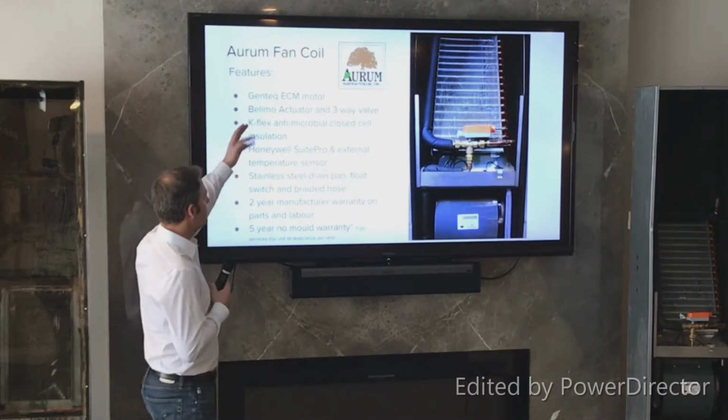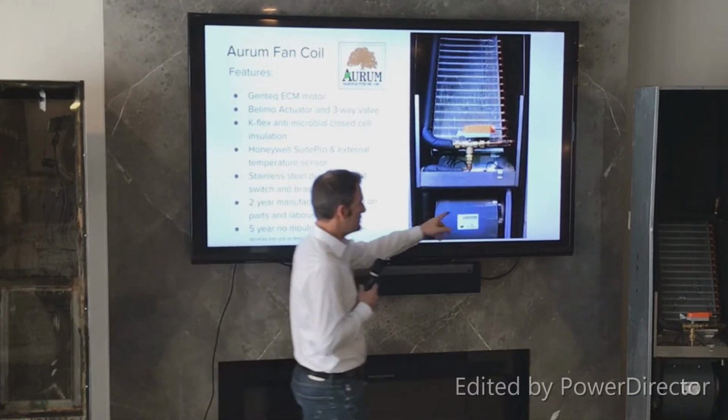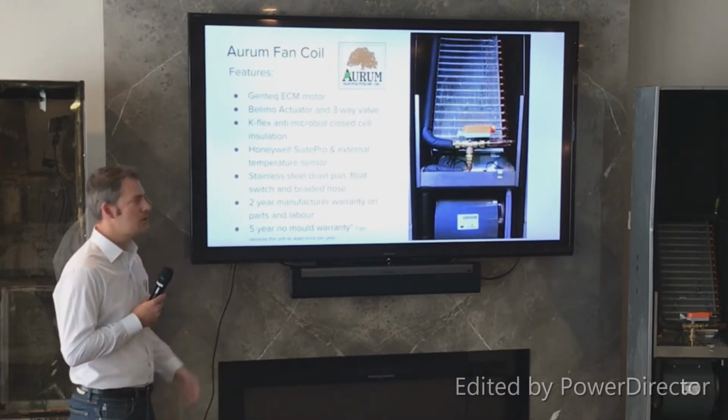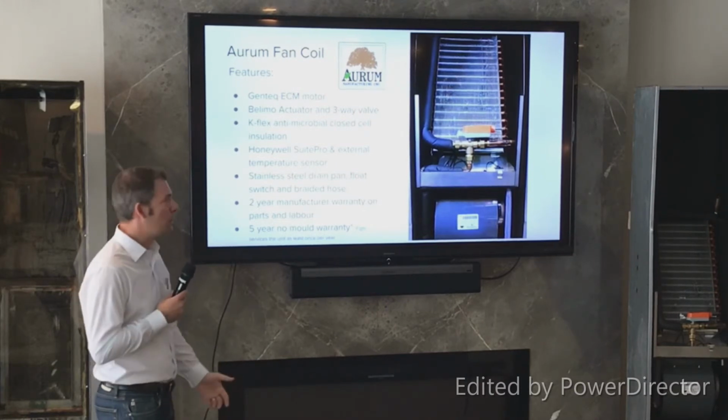For the new fan coil unit, we're including a Gentech ECM motor, which is this motor here. Gentech's been around for 30, 40 years, has produced a lot of motors for fan coil units, so it's a very well-known name brand product.